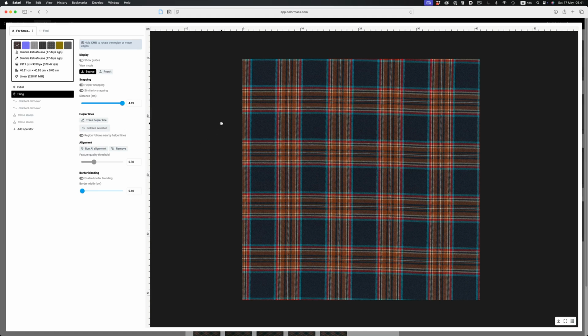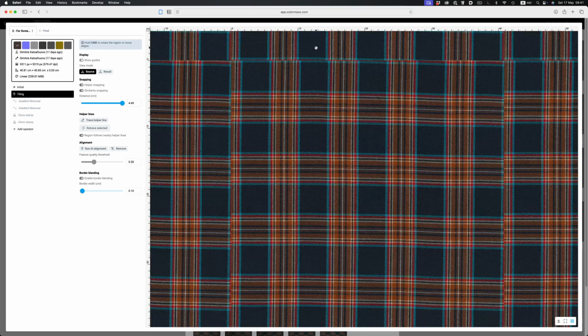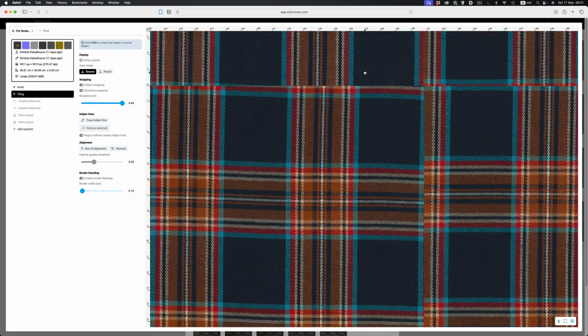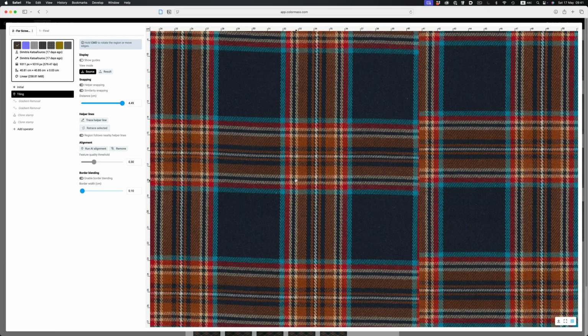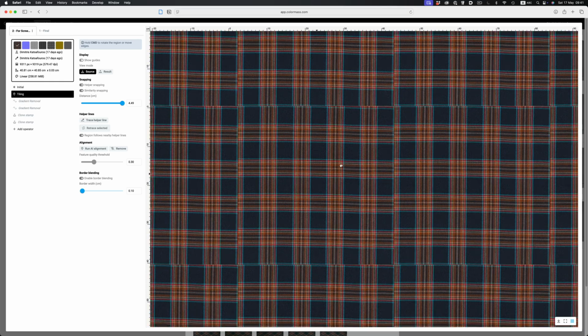If we were to use these images straight out of the scanner, the result would be less than ideal. That's because we first need to process them to remove imperfections and, most importantly, make them tileable. Let me show you what I mean. If I enable tiling at this stage, you'll see some very obvious issues, which is expected. This is just a cropped piece of a larger fabric sample, so we cannot expect it to tile right away. We need to first fix the imperfections.